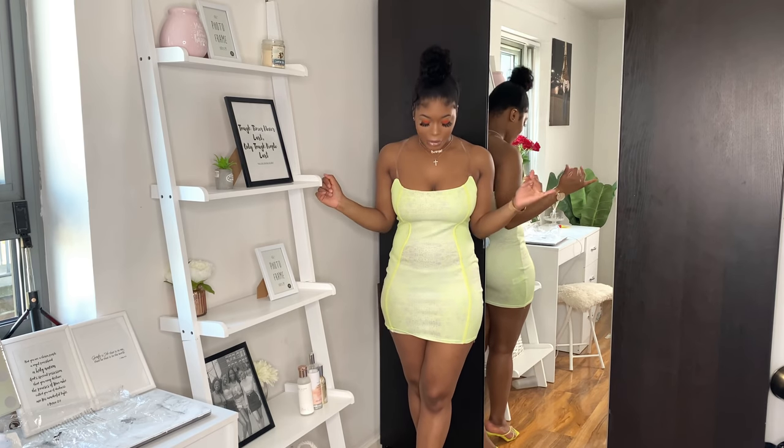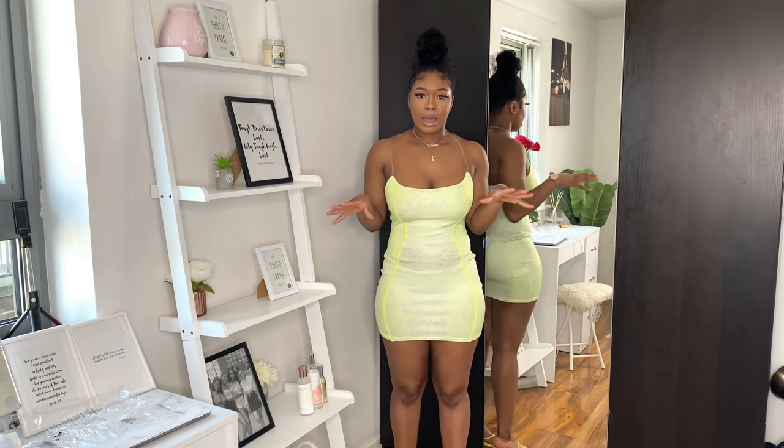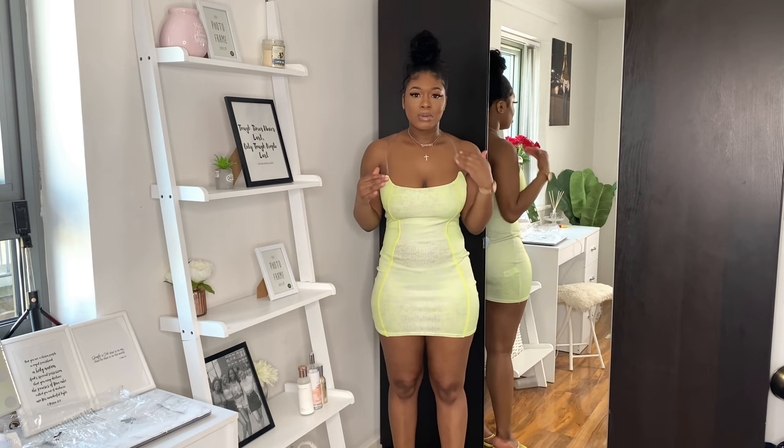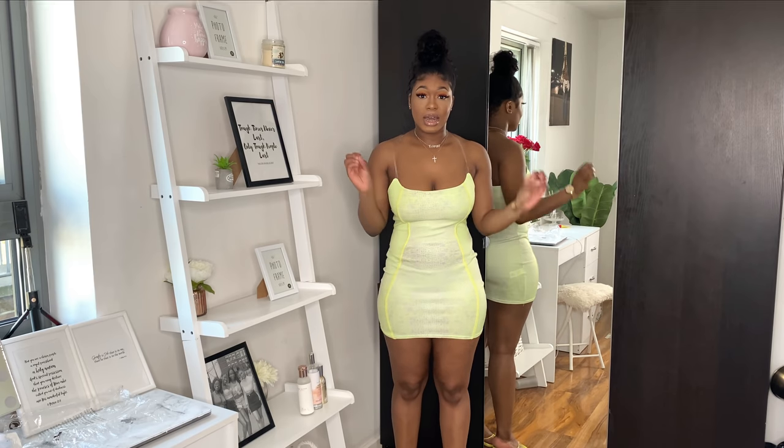So I thought, let me just try this out. And I don't think this is bad at all. It's very out there, I'm not gonna lie. This is probably something you wanna wear on holiday in a different country in nice hot weather.